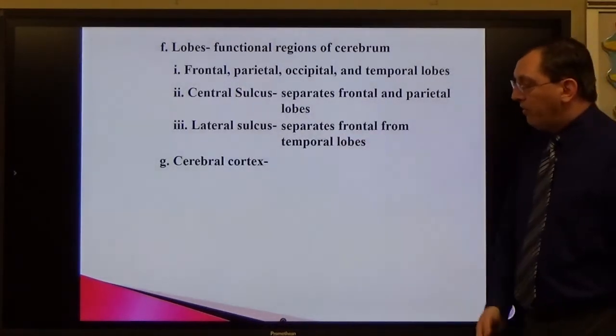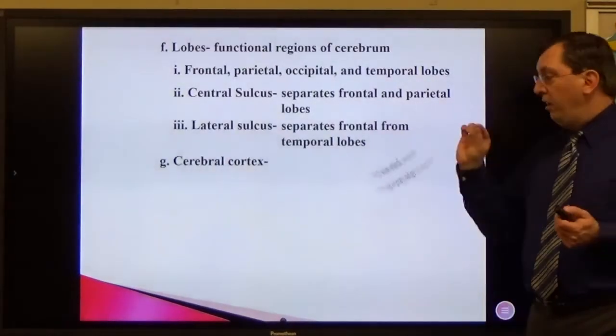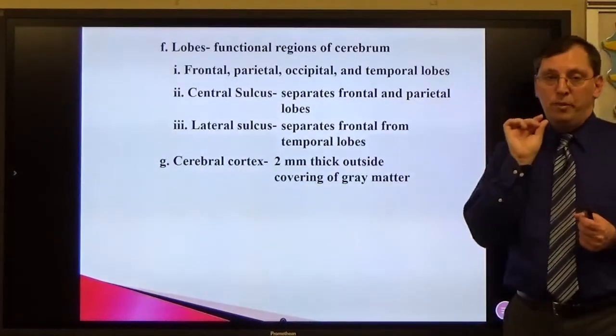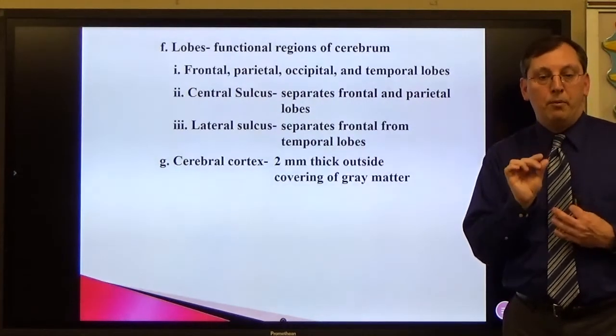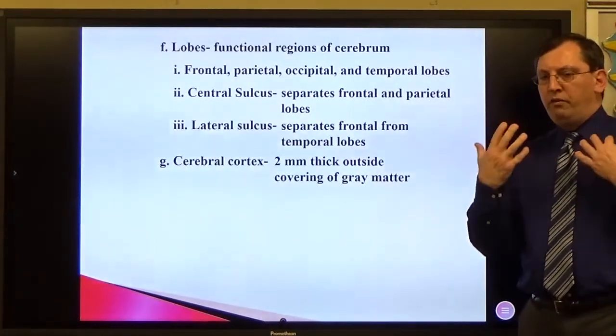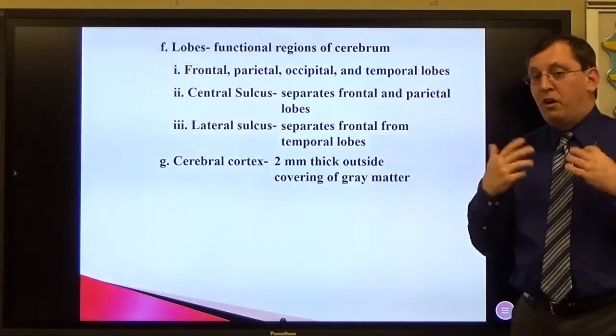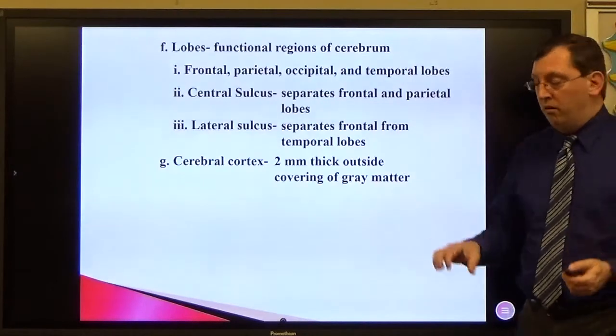And the cerebral cortex is the region on the outside. It's a very small, thin layer of gray matter, about 2 millimeters thick on average for most people. This is where we do what we think of as thinking. This is where all those skills we're using right now to listen, do this video, and talk about things are being done.